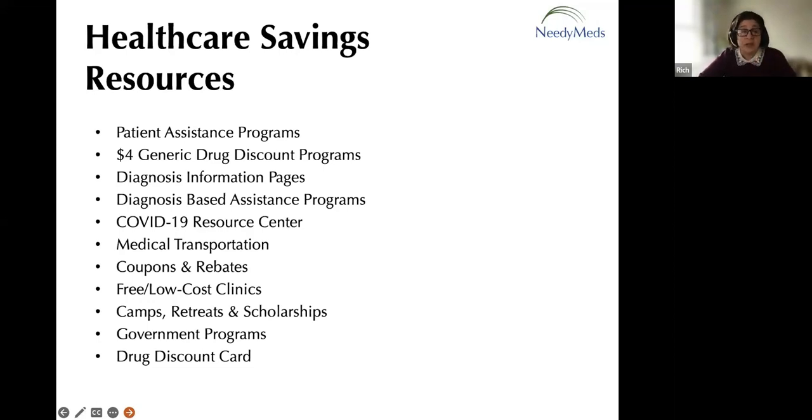One thing I also like to mention is under that healthcare savings tab, you will also find a link to the federal poverty level. Elise spoke about how oftentimes the criteria to be eligible for some of these charity care programs includes what your income is based on the federal poverty level. And we do have a link on our website that can help you to figure that out.